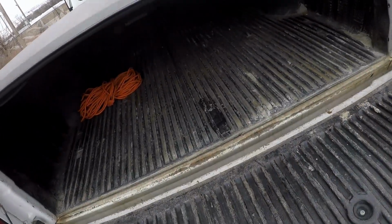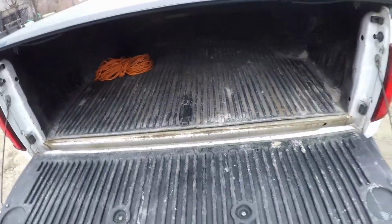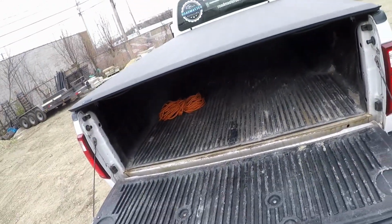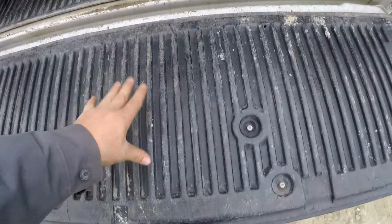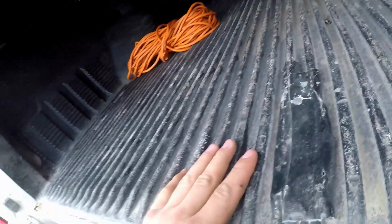in here is a drop-in bed liner. Now I'm lucky that it does have a bed liner, because it's better to have a bed liner than not to have one at all. But the problem I have with these drop-in bed liners is that, as you can see, I can pick it up, and if you look under there, it's still kind of rusty. So it doesn't do a really good job at protecting the bed.